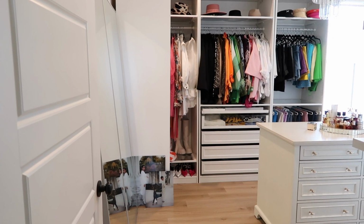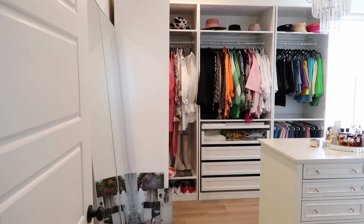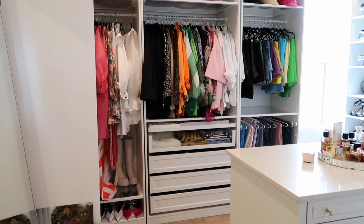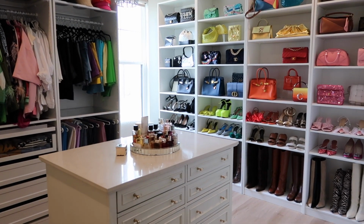All right, we're gonna start with a quick overview of the current closet, and then I will walk you through my process. So this is a guest bedroom if you're new here, and this is all from IKEA, and so we just turned this. This is also in the back of the house.